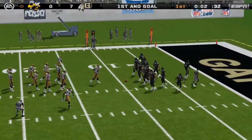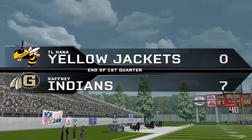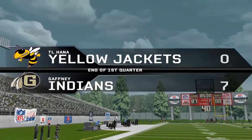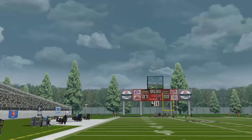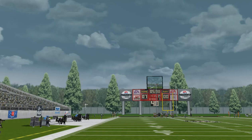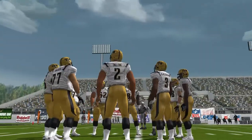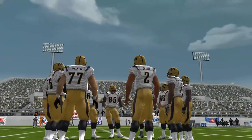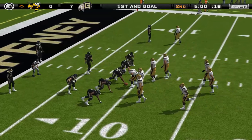This drive is 9 yards away from a touchdown. Touchdown is the difference between these two teams as we end the first quarter with the score, the home team ahead of the visiting team, 7-0. And we're ready to start the second quarter. The teams are ready for the second quarter. Goodrich goes back into the game after being injured earlier.